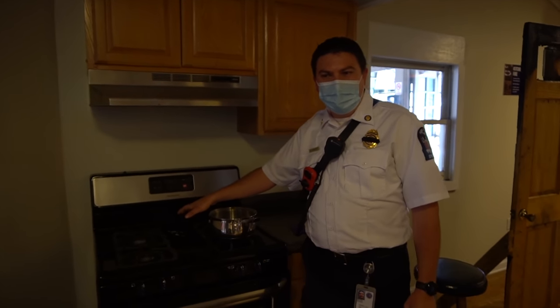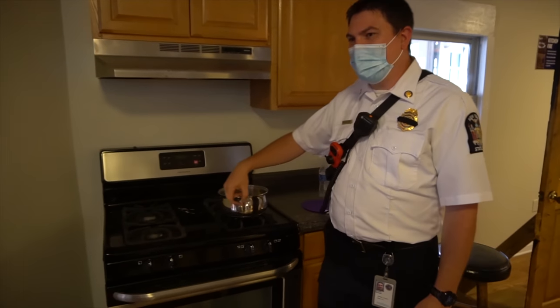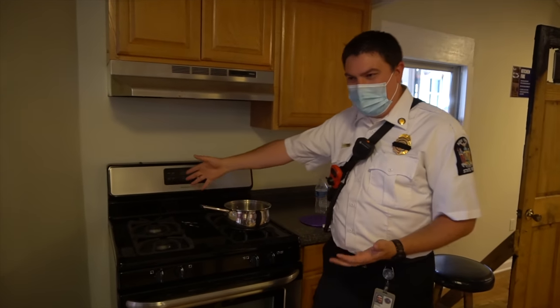What do you actually do? So, what's wrong with my pot? The handle's facing towards you. Yep, a little boy can get to that. So always turn the pot handle to the side, either way.